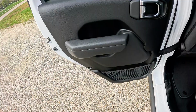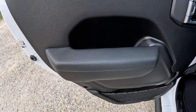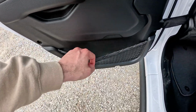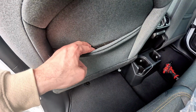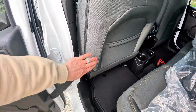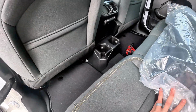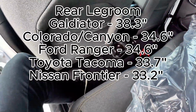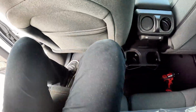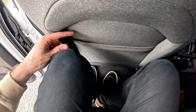Now let's hop in the back. Here's your rear door. As you can see, we do have the somewhat cushioned armrest here and another pocket. We have the pocket for the back of the seats. And we have this little cutout here for increased legroom. The Gladiators are best in class when it comes to mid-size trucks on the amount of back seat space. As you can see here, with this cutout, I have a pretty decent amount of space for a mid-size pickup.